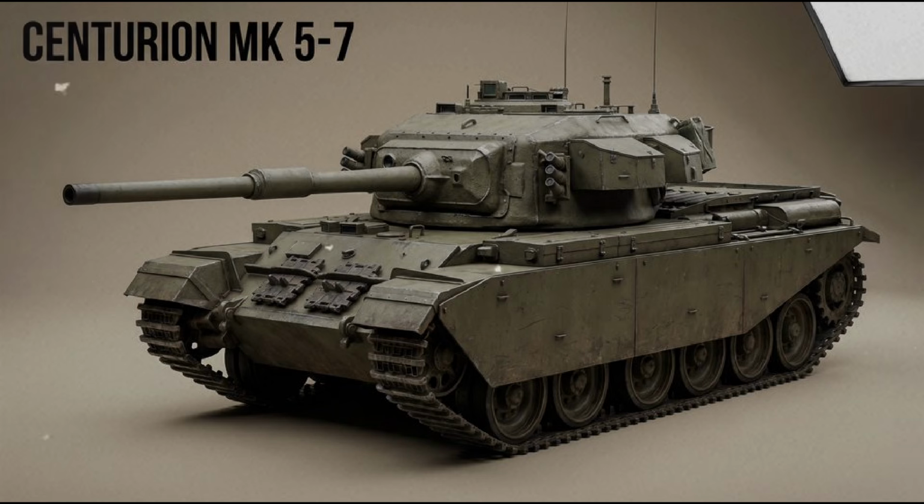British industry produced these upgraded variants while also refurbishing older Centurions to later standards, creating a fleet of modernized tanks. The Centurion's basic soundness of design allowed it to absorb these improvements while maintaining reliability and combat effectiveness.